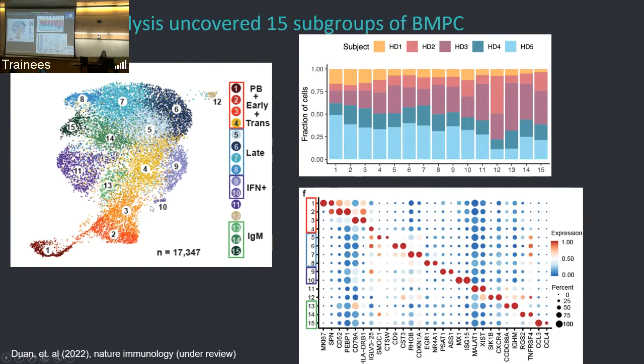Clusters 9 and 10 show interferon gene signatures, and we call them the interferon responsive cell population. Cluster 11 shows a higher percentage of mitochondria-encoded transcripts, and we call it the mitochondrial cell population. Clusters 13, 14, and 15 have a higher proportion of the IgM isotype, and we call them the IgM population, which I will show in more detail in the following slides.